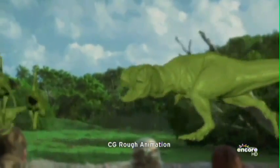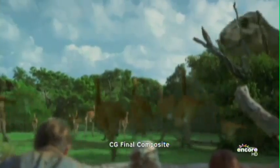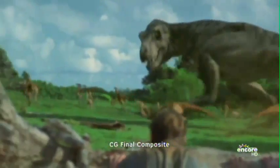So they take that photographic background plate, they take that character, and they animate the character in the computer space to fit into that photographic plate. When that's done to the director's satisfaction, they actually composite it into the scene. Once it's composited into the scene, it is filmed out of the computer and cut into the film, and hopefully everybody loves it in the movie house.